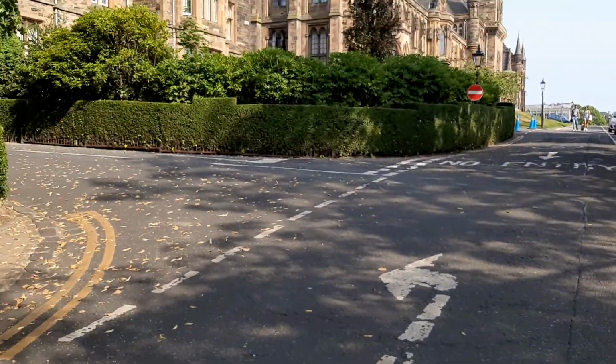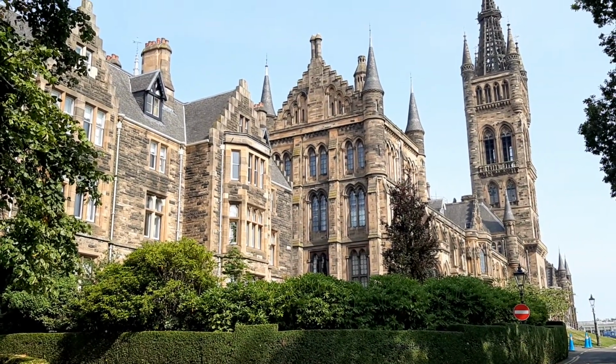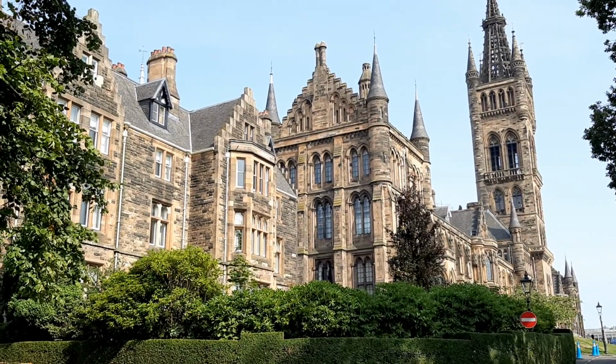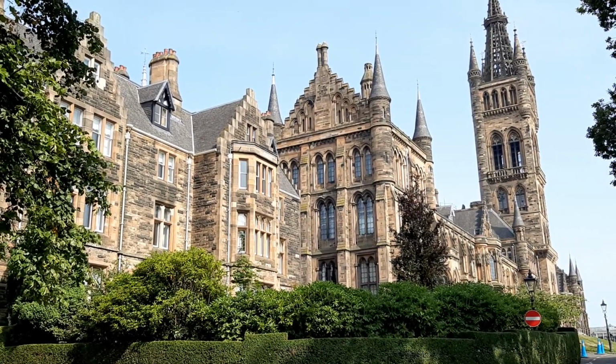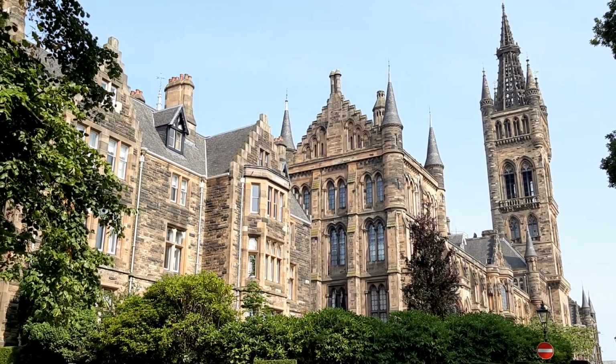So there it is, the University of Glasgow, on a beautiful blue sky, Mr. Blue Skies.